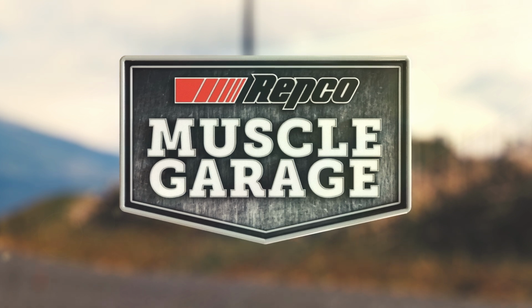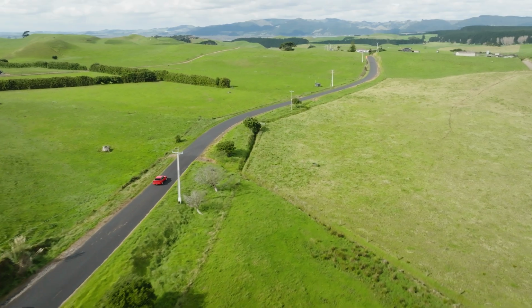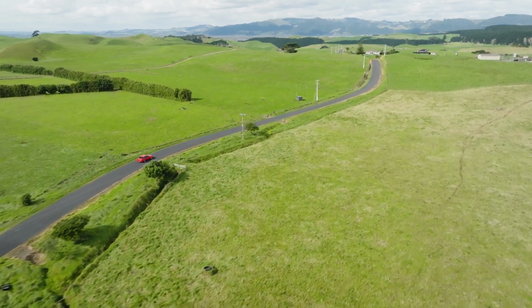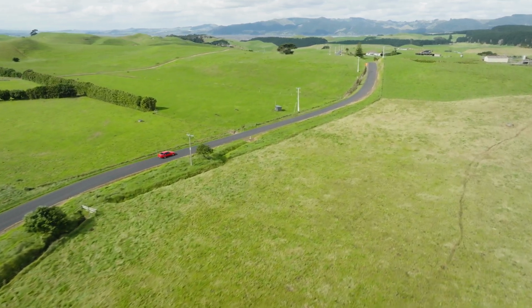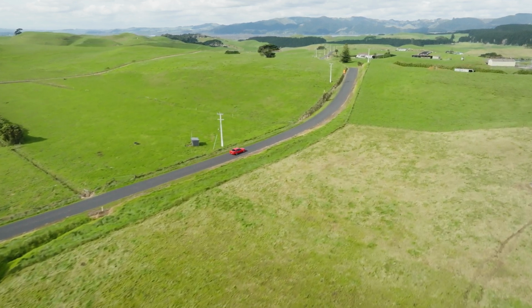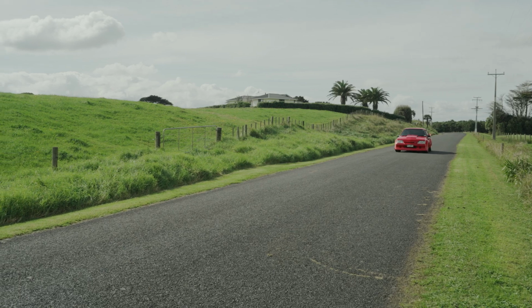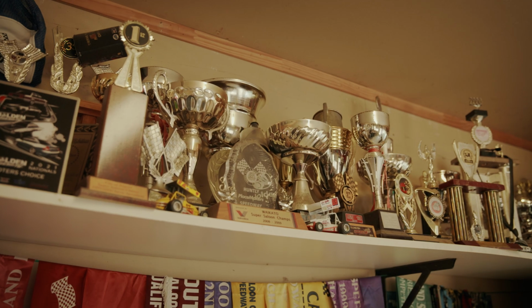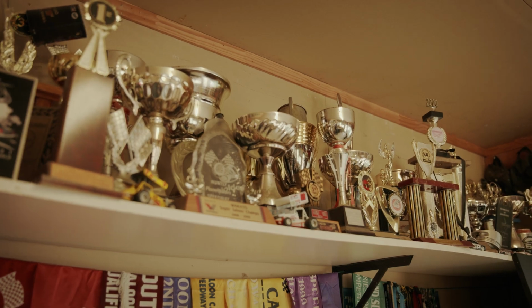Welcome back to Repco Muscle Garage. Now, courtesy of the Mount Shop, we're in South Auckland to meet Peter Hemme, the owner of one seriously slick and seriously quick 80s Commodore classic. There's clear Group C touring car inspiration here, which isn't that surprising when you learn that Peter originally made his mark as a bit of a name on the speedway racing scene in the 80s and 90s.